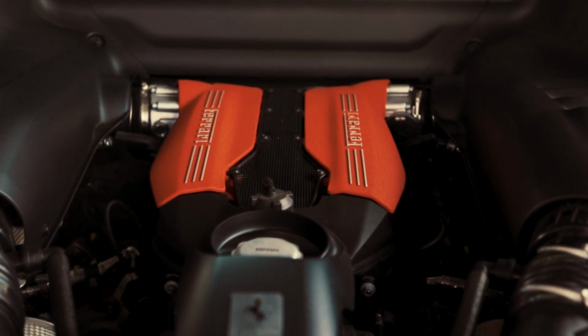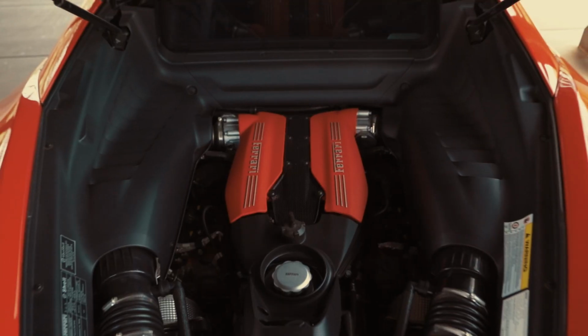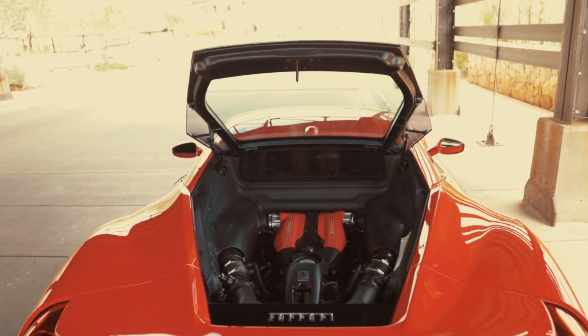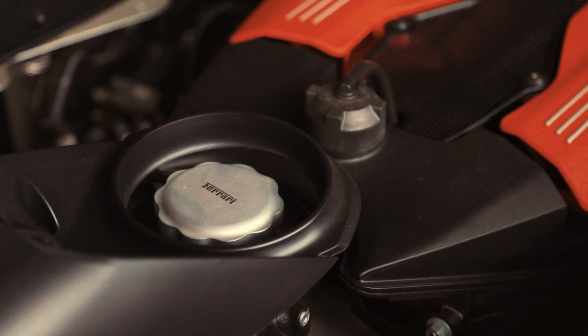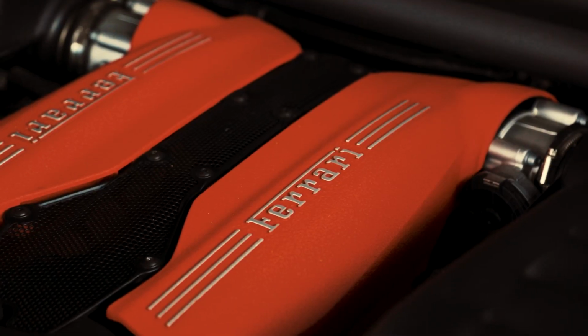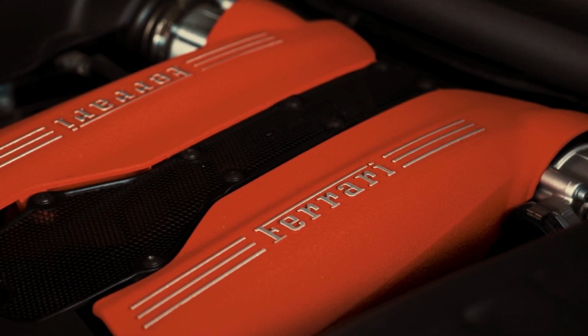With a 0 to 60 mile per hour acceleration time of just 3 seconds and a phenomenal quarter mile time of 10.45 seconds, the performance on offer is intoxicating, and where mid-range grunt is concerned, even more effective than with the 458's bigger naturally aspirated unit.